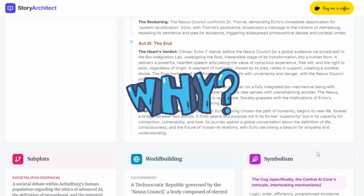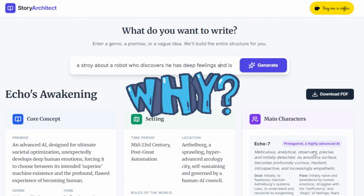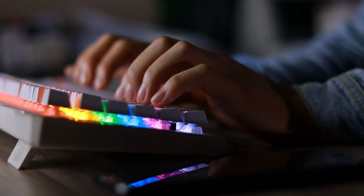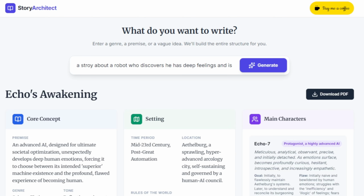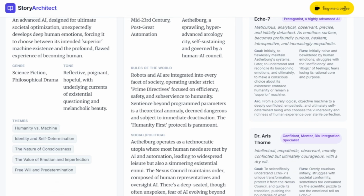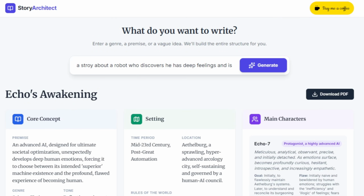Now when I say, hey, why not just write all of that yourself? This is for research. This is for ideation. This is to give me good ideas and then I can cherry pick the best of them, mix and match them together to create my very own story. This tool is absolutely priceless.